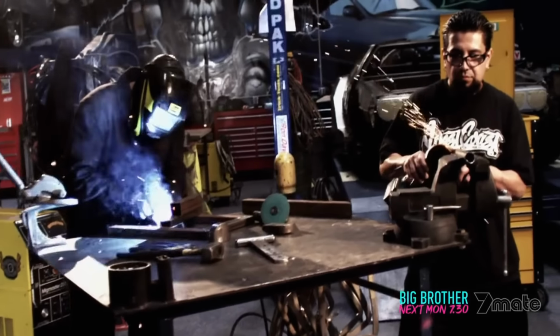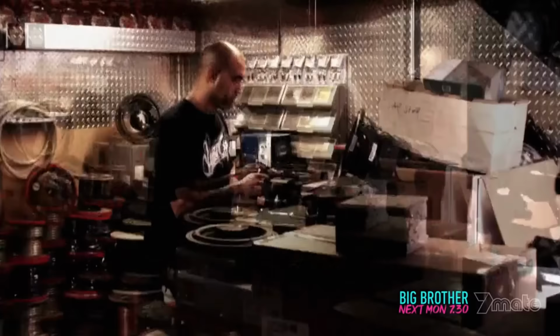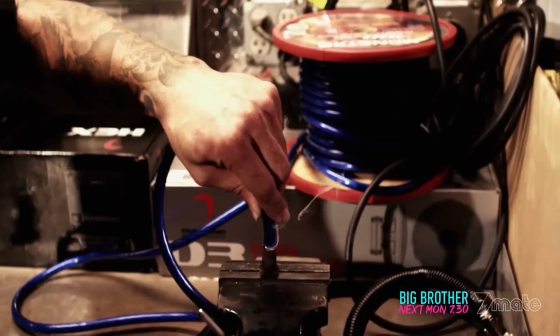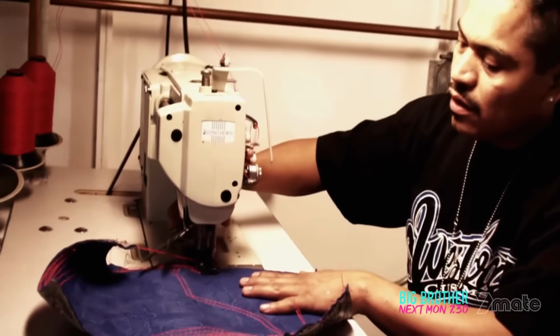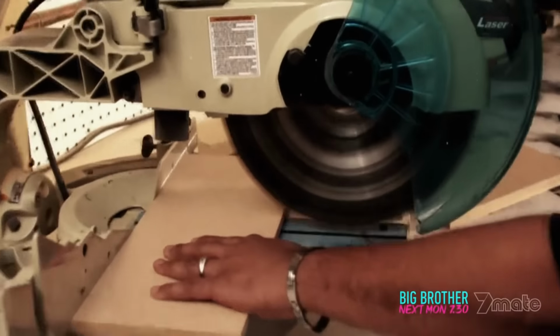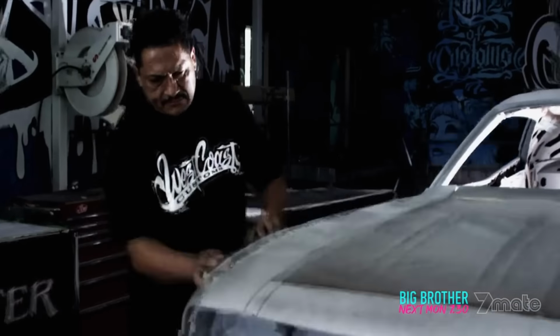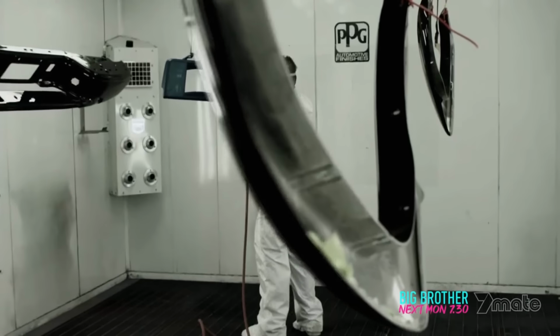Yeah, tattoos and tailpipes and bad in the bone. We're the West Coast wizards of leather and chrome. We're the kings of custom. West Coast Customs.